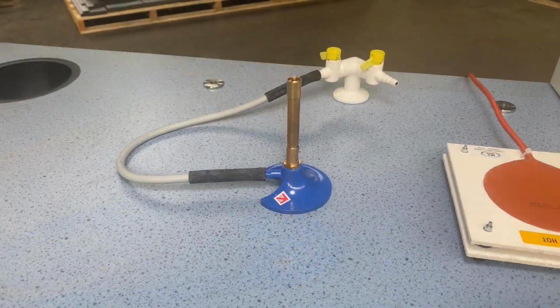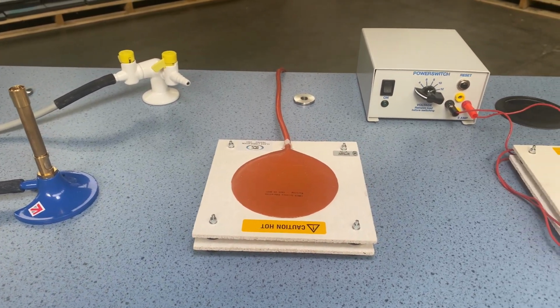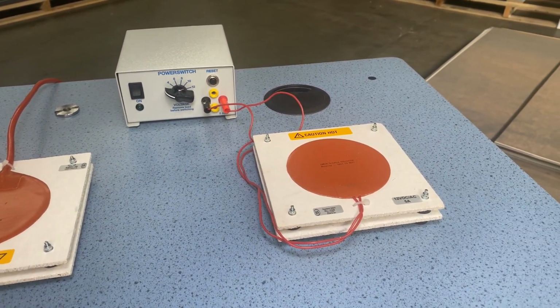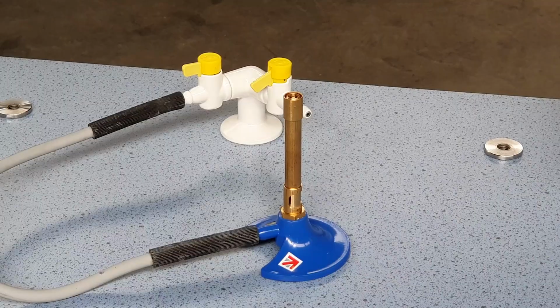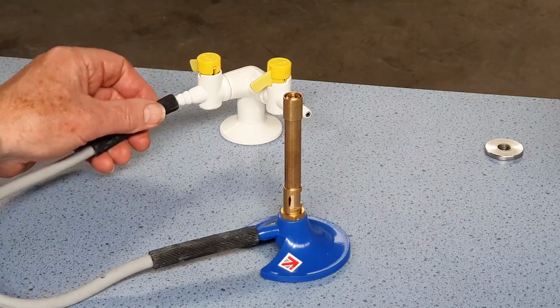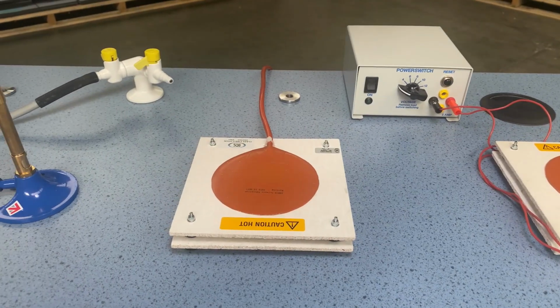In addition to the conventional Bunsen burners, IPC IRWIN have designed a flameless Bunsen and heat mat. The flameless Bunsen can be used as an alternative to conventional Bunsen burner should some students require additional safety features, perhaps partially sighted students as an example.